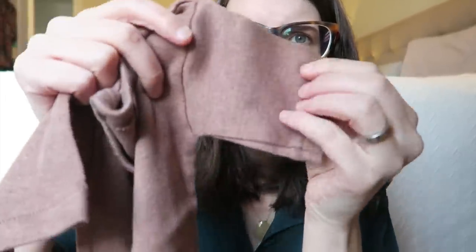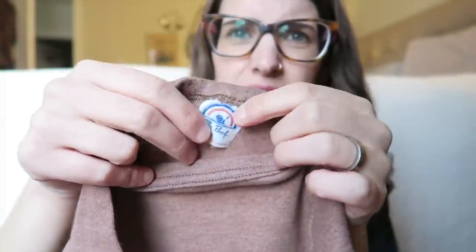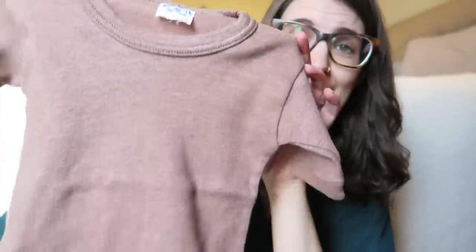And then I found this little t-shirt for Miriam just to wear under dresses that she wants to wear that are maybe sleeveless, and it's this beautiful soft cotton, and it's kind of got a vintage label there, but excellent condition, no stains. This was also $1.99, but I got it 20% off.